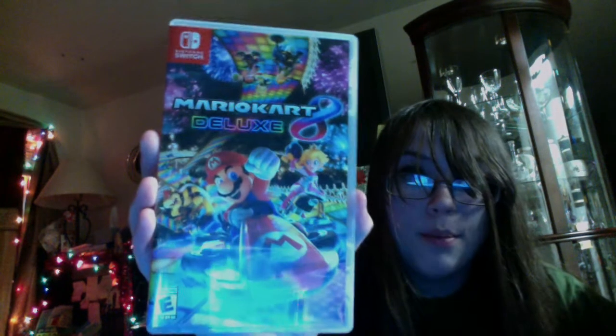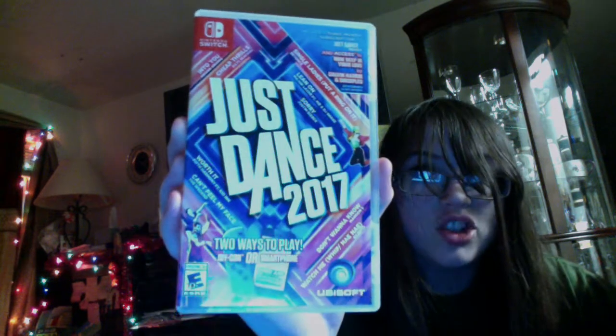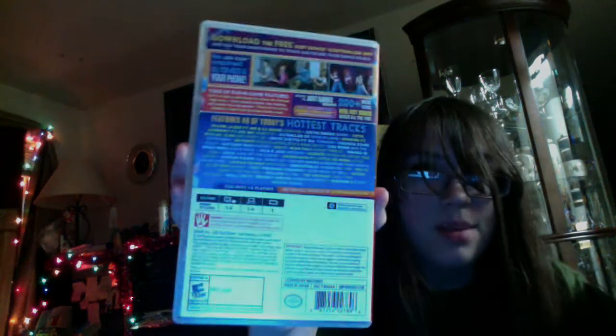And I got these two Nintendo Switch games that go with it. This is Mario Kart 8 Deluxe, which is my favorite Nintendo Switch game. Here's the front, here's the spine, and the back. And here's the cartridge. The cartridge looks like a Nintendo DS cartridge, but it doesn't matter. Next I got is Just Dance 2017 for the Switch. It's the front, the spine, and the back. And there's a cartridge.